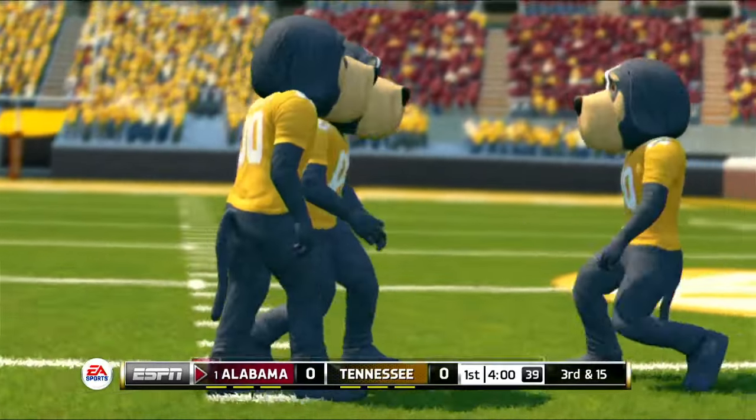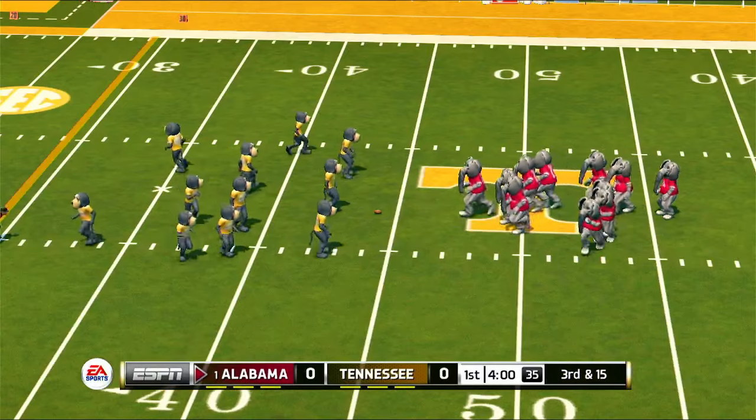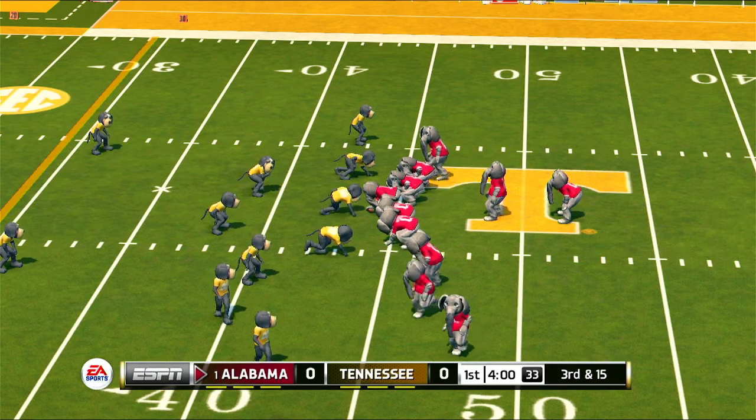If you let this quarterback set and throw, he'll kill you all game. But they got excellent pressure on that play. Third down now, and they need to get it down to the 30.